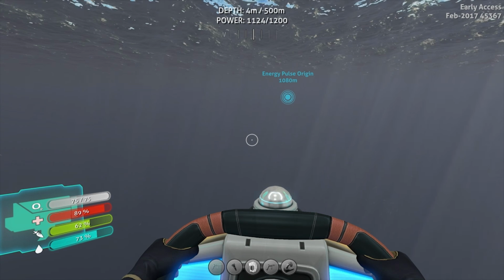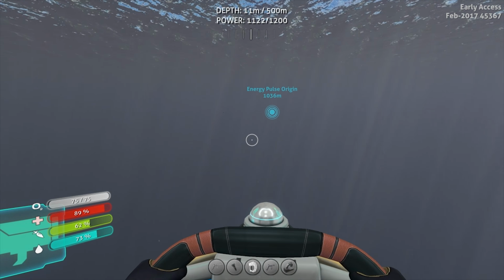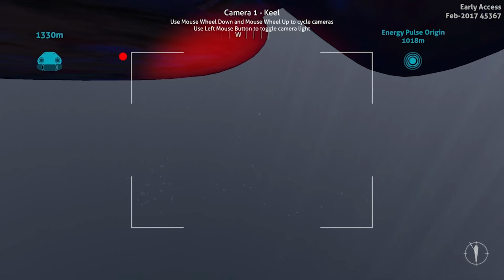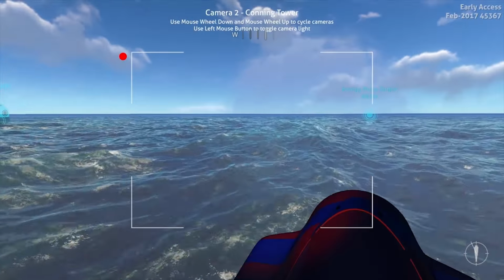Guarantee you that's the gun and the cannon. Did they freaking reset the audio since last time I played this game? I swear to God, it's so much louder.